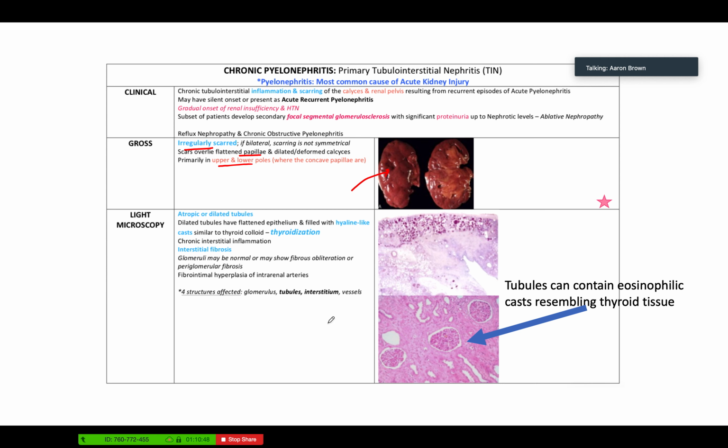When you look under light microscopy, you have something that's called thyroidization. Thyroidization means that it kind of looks like thyroid material. If you remember when we did thyroid in our endocrine section, we talked about how you have the follicles that are filled with your thyroid hormone, and then there's cells around them that eat up that follicle material. And so when you have chronic pyelonephritis, the appearance looks like thyroid tissue. It doesn't make thyroid hormone. That's not what that means. It just kind of looks like that.